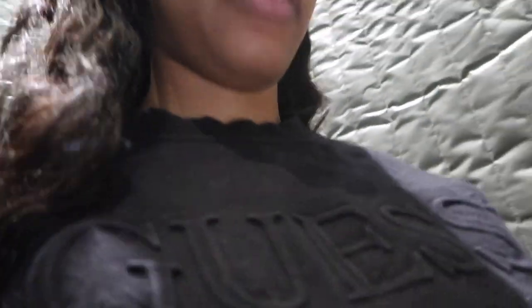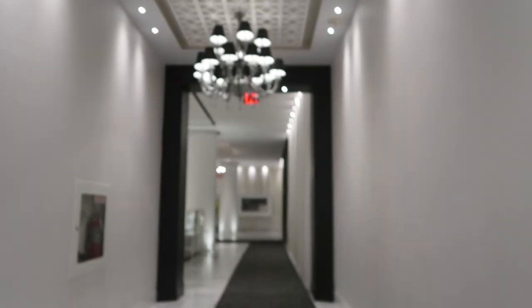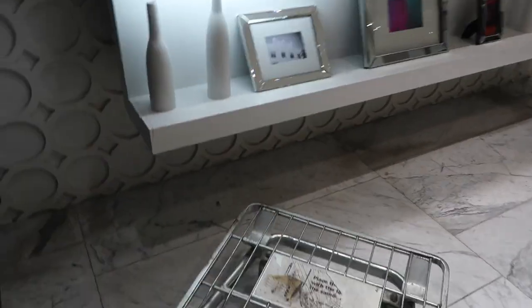I'm about to go upstairs, have a nice night. I feel like I did so much today. Well, I did. I just love feeling productive. So excited to be done cleaning and bringing up the rug. So the hard part is finally done.